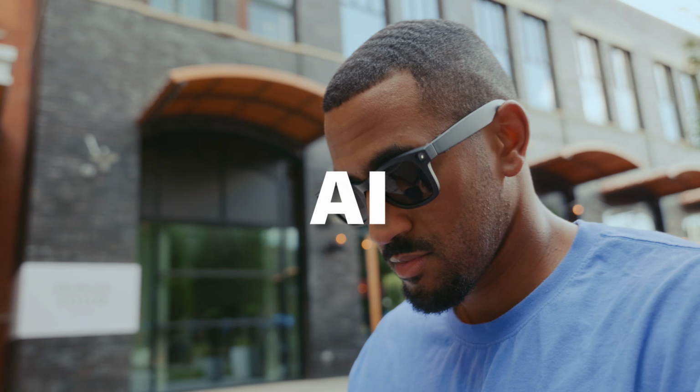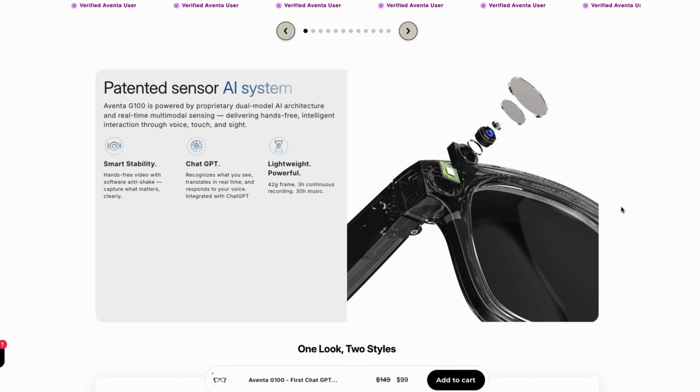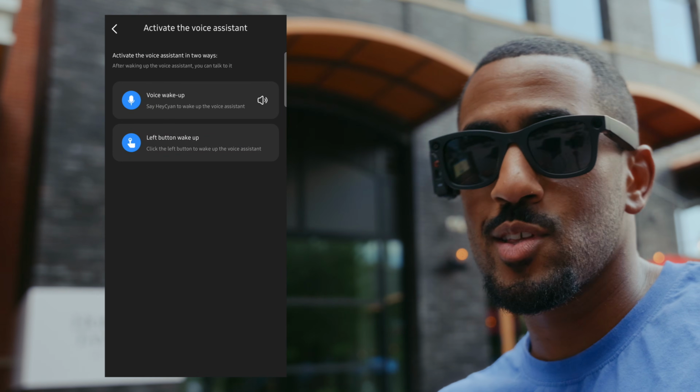The Aventas advertise ChatGPT 4 integration, one of the best AI models available, but the reality is it never worked for me. I don't know if it's just me, but I'm having the hardest time trying to get this voice assistant to work. Either the assistant completely ignored my call, hey Cyan, hey Cyan, hey Cyan. You can clearly see on the app that hey Cyan is the phrase that you have to use.